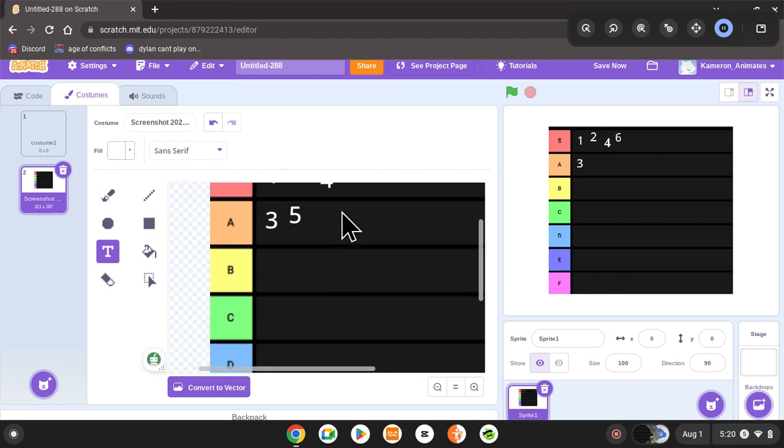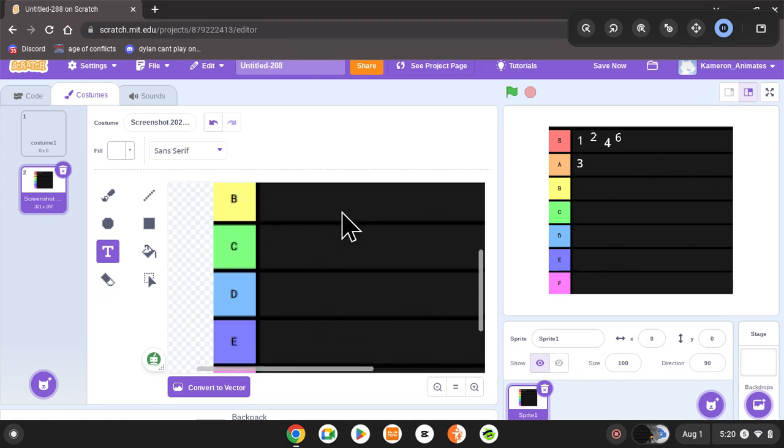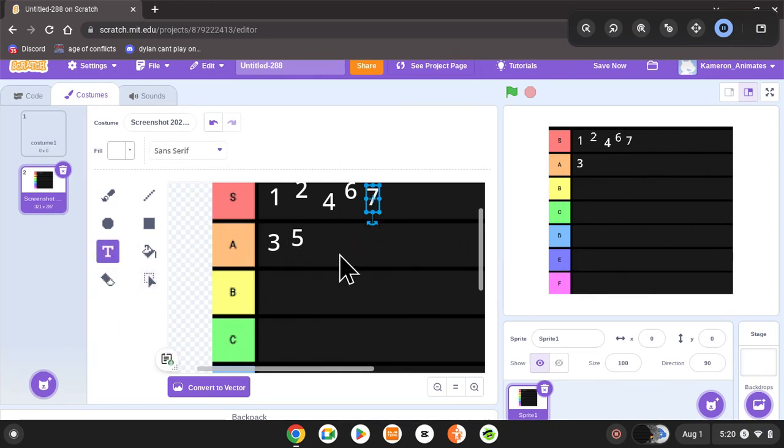And seven, some people think it's lucky, but I actually think the opposite. So seven goes in F tier. Actually, seven goes in S tier. Now number eight. Eight has always been a favorite number of mine, but I don't know why, and now we just do not like the number 8, so it's going to be F tier.